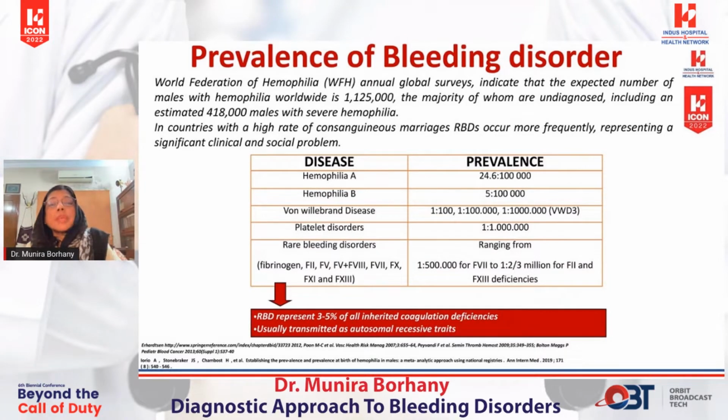You can see that in hemophilia A, the prevalence is around 24 per 100,000, the most common bleeding disorder, followed by hemophilia B, which is 5 cases per 100,000. For von Willebrand disease, you can see different prevalence depending on the type of von Willebrand disease. For platelet disorders, it's also less, 1 in 1 million.